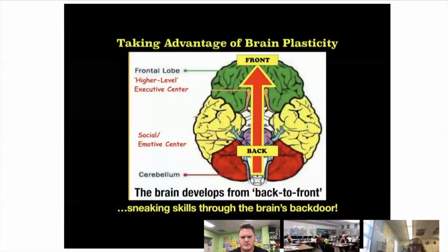The back part of the brain is the social emotive center. So that's the feeling network. That part is highly developed when learners come to pre-K. They already know how it feels when no one wants to play with them. They know how it feels when they get to be the line leader. You don't have to teach that part of the brain. There's a social emotive awareness that learners develop far before they come to us.